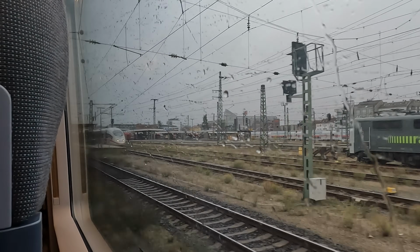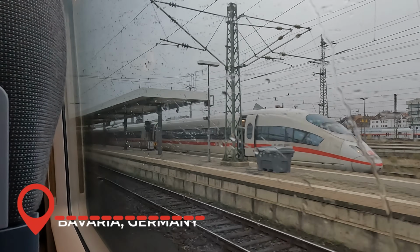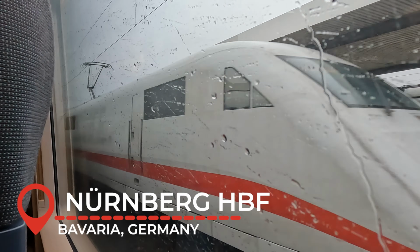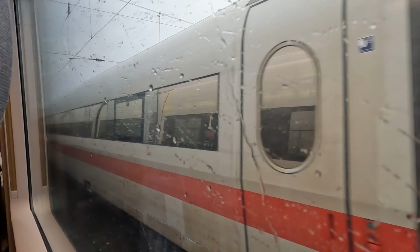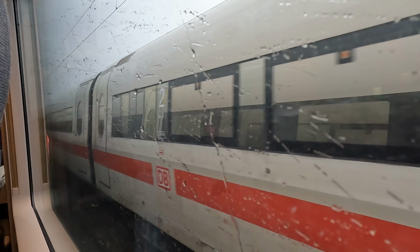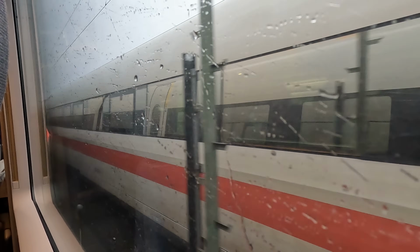This is Nuremberg, the largest city in Franconia and the second largest city in the state of Bavaria after Munich. Many people will know this city being the site of the Nuremberg trials after World War II and being home to Nuremberg Castle dating as far back as the Middle Ages, though for enthusiasts, one notable attraction will be the Deutsche Bahn Museum located a short walk from the station, which I really need to visit next time I come here.